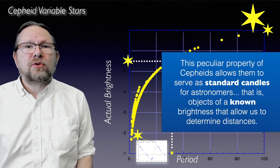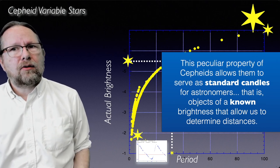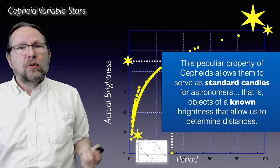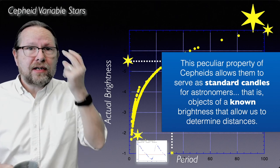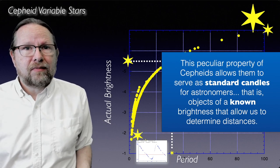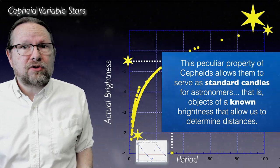So Cepheid variables are a type of standard candle. They're objects of a known brightness, or at least knowable brightness. And once you know something's brightness, you can determine its distance. Very, very important for the science of astronomy and the history of astronomy.